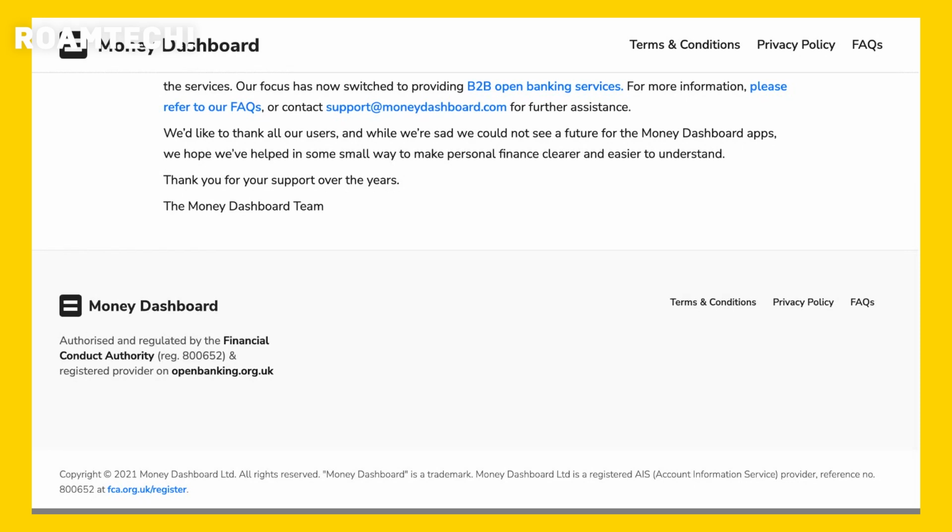I could easily see my spending broken down by category, view upcoming bills, and track my progress towards my savings goals. The budgeting tools were especially helpful. I set up a monthly budget for groceries and entertainment, and Money Dashboard automatically tracked my spending against those limits, providing visual representations of my progress.